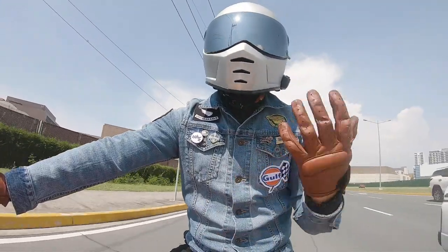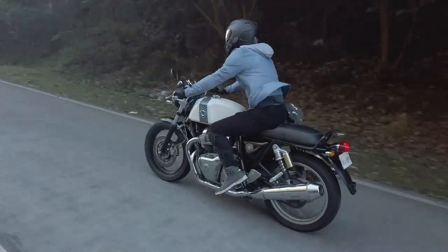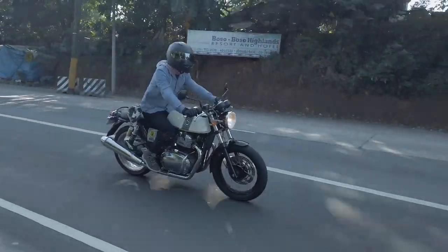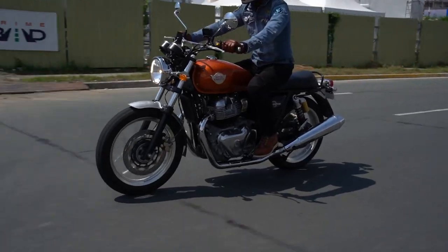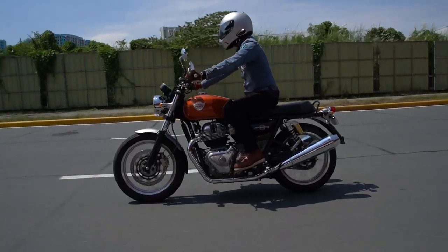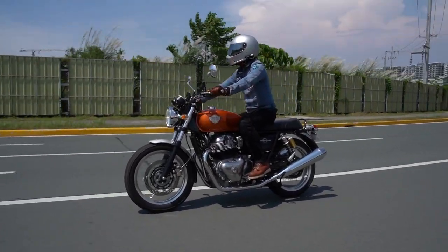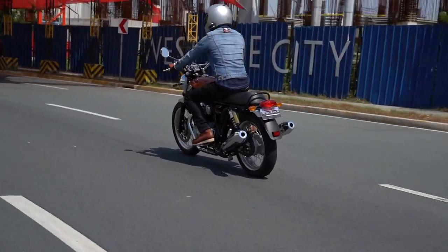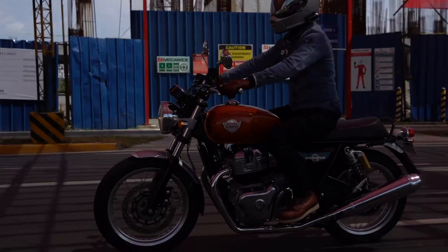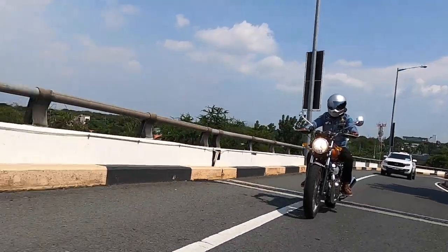Saddle, the seating position is pretty neutral and comfortable. Now, we had the other RE twin, the Continental GT 650, for our very first MotoDeal video. And while you're sitting on that bike, you can feel some of the weight on your wrists because it's a little bit more aggressive. On this, you don't feel any weight at all. The throttle response is pretty good. And I haven't had any issues switching gears. The bike is really, really smooth. You don't feel much vibration at all.